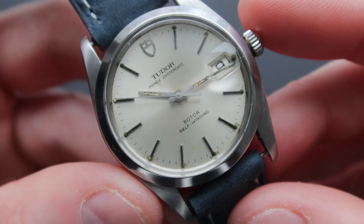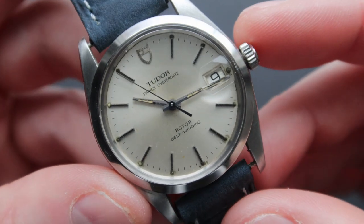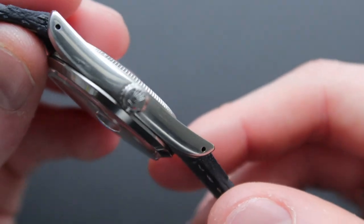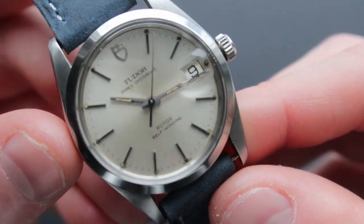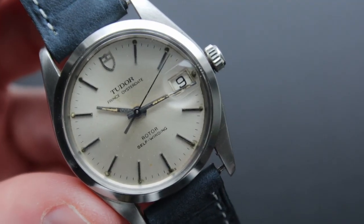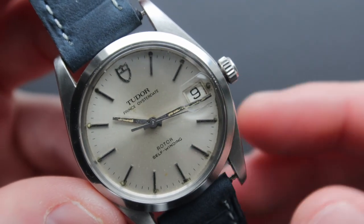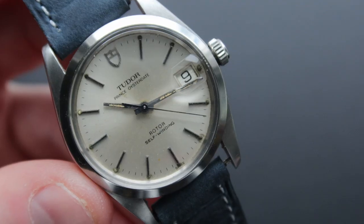The watch is running on a Tudor modified ETA caliber 2824 automatic winding movement. This movement was originally launched in 1972 and is heavily used in Tudor watches of this era and throughout its history. In 1982, the caliber was upgraded to the 2824-2, which is the one that you'll find in this watch, which is a 11.5 line movement that has 38 hours of power reserve and beats at 28,800 vibrations per hour.